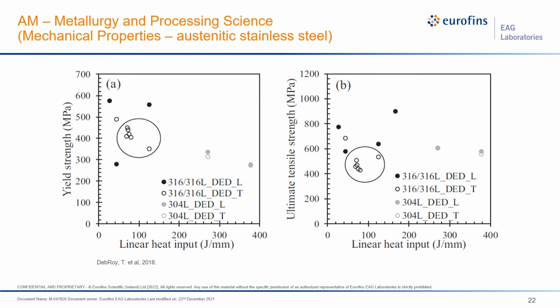And the graph on the right here, on the x-axis, we have linear heat input, and on the y, ultimate tensile strength. And as linear heat input is increased, ultimate tensile strength is decreased. So lower heat input results in smaller melt pools, high thermal gradients, and therefore faster cooling rates and finer microstructure, giving the higher yield strength here and the higher UTS here.